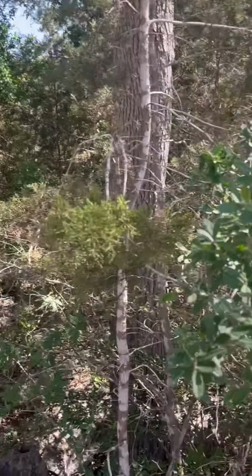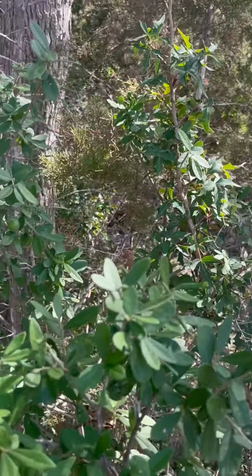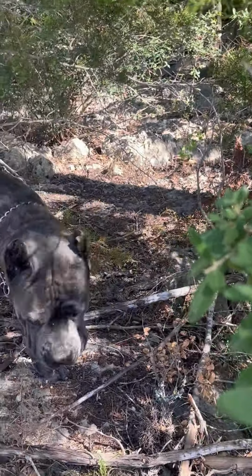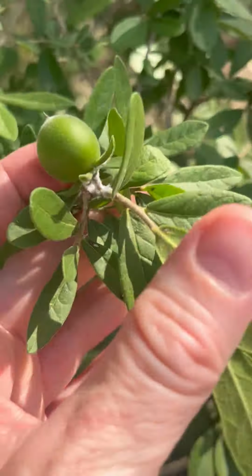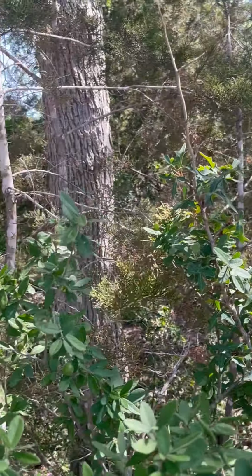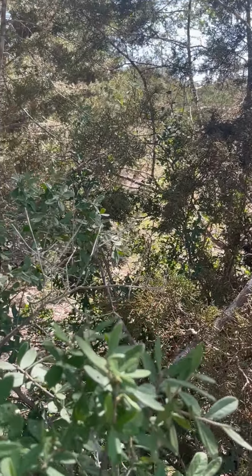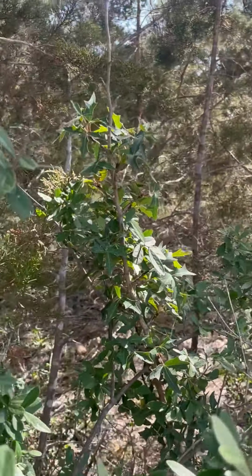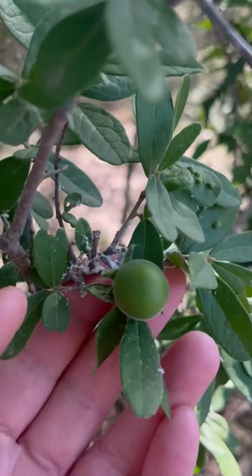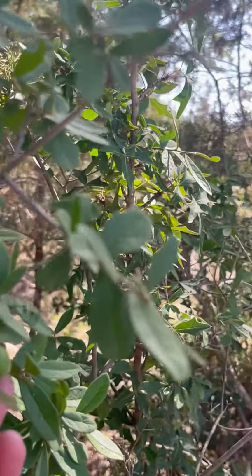Oh, I was going to show you this one. This is the Texas persimmon tree. And see this? Little persimmon developing here. It's going to turn into a nice fruit. I haven't tasted the fruit yet, but I heard it tastes like a cross between a plum and a prune, kind of. It's a dark fruit with a very sweet, prune-type flavor. Can't wait to try it.